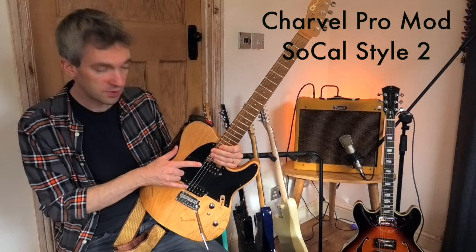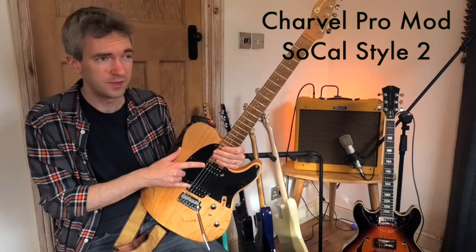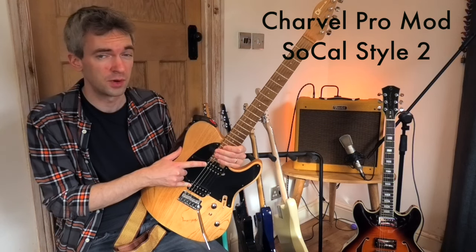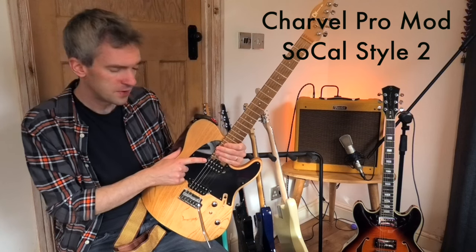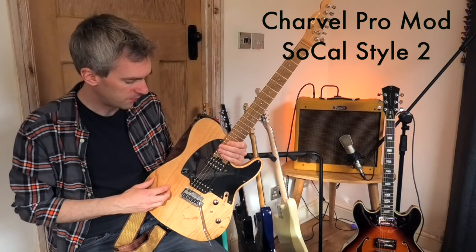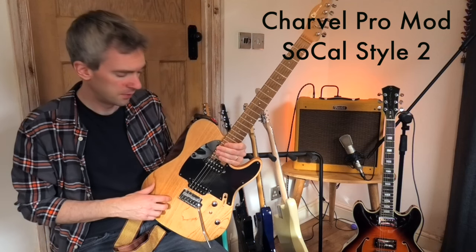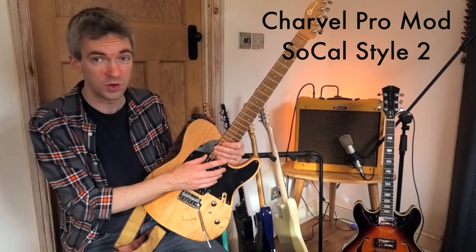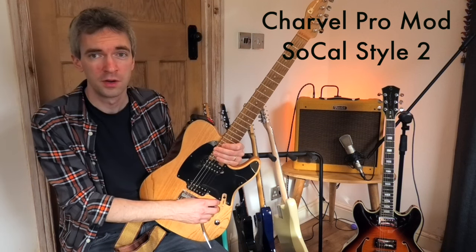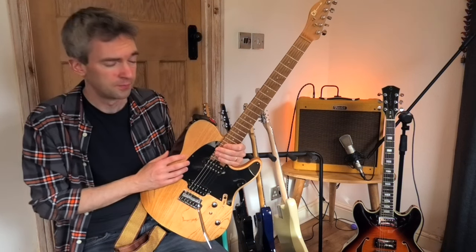It's quite different because it's got active pickups, so I'm anticipating that it will be higher output and therefore will sound quite different through the amp. These are Fishman Fluence pickups that give you 3 voices. So for the purposes of this, I'm going to keep them in what I normally use them in, which is the vintage PAF humbucker mode. So that's what you'll be hearing.